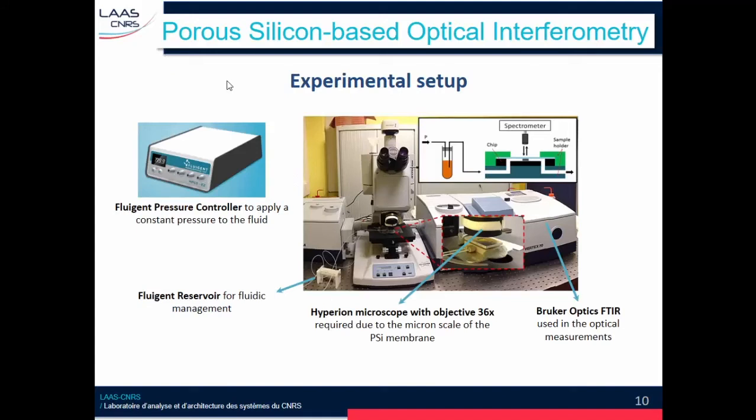This is the experimental setup that we have for the microfluidic experiments, where the main players are the Hyperion microscope with a 36X objective, which is required due to the micron scale of our membrane, and the Bruker Vertex FTIR to do the optical measurements.